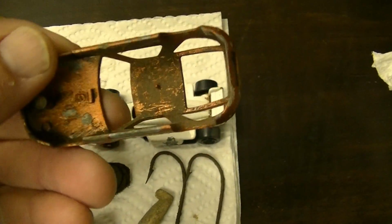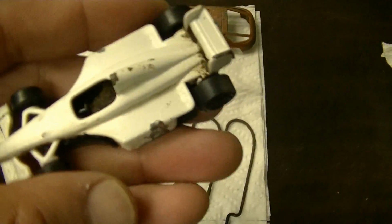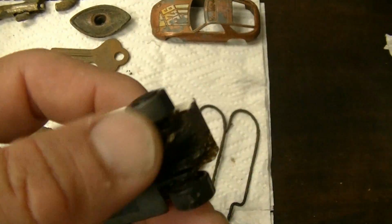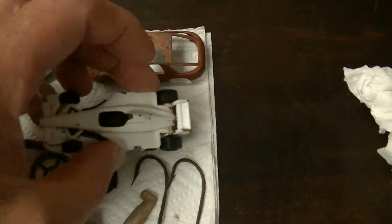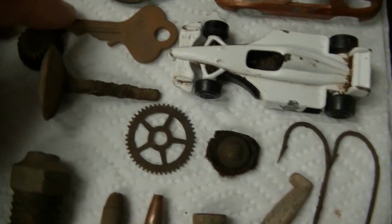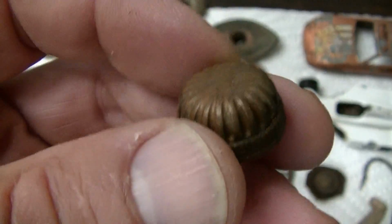I've seen those before. Found the shell to a Porsche 928. And found a sweet Formula One racer. Wheels work good. My son hadn't even cleaned this one up. That was just me. So it was in pretty good shape. Another key to add to the key thing. I love these little brass knobs. Or copper knobs.